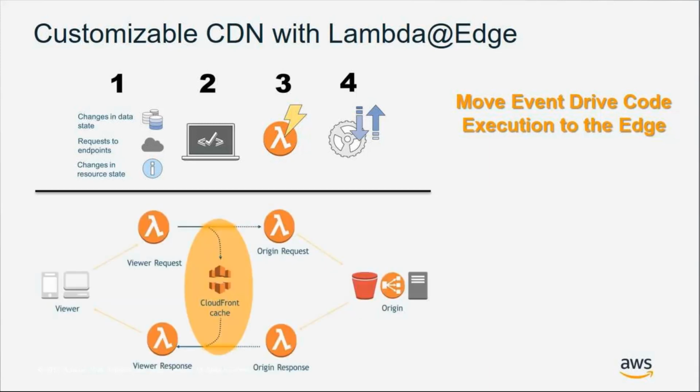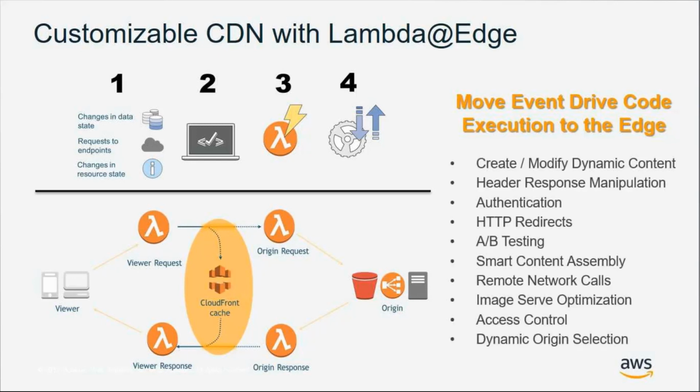Now, with CloudFront, you can execute those Lambda Edge functions at 4 different points. And what that allows you to do is to create and modify dynamic content at different points, whether it's on the viewer request or an origin request. It allows you to do things for A/B testing, to say, well, if one viewer with a header X makes a request, let's supply a response A. And if they have different header information, let's supply them with content B.